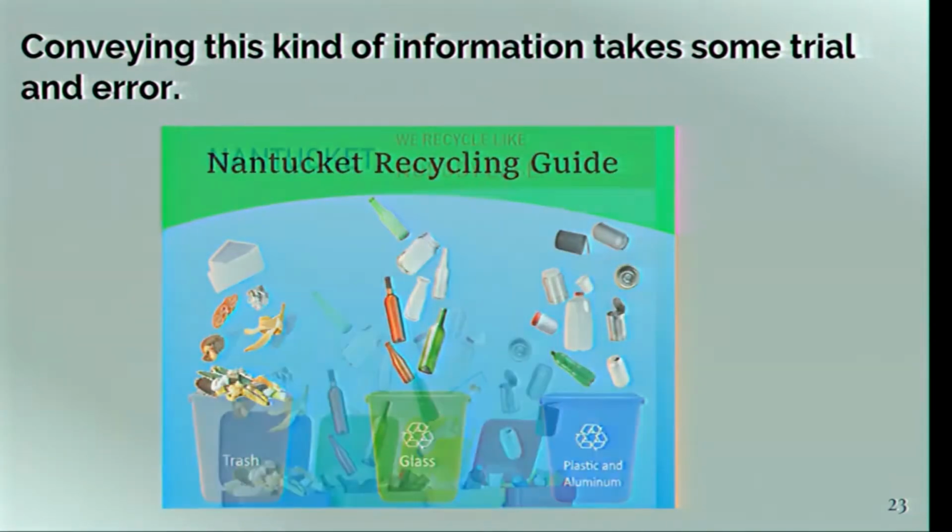So the next logical step after we've done all of this data analysis is to try to get in touch with the public itself and the people who are actually producing the waste and throwing it away. So we went through a lot of different drafts.